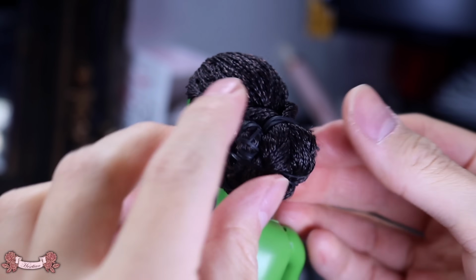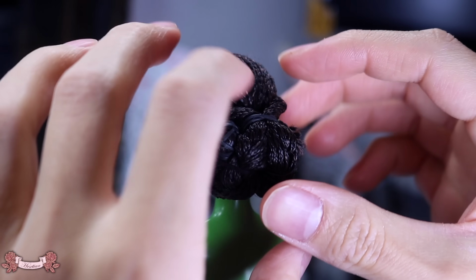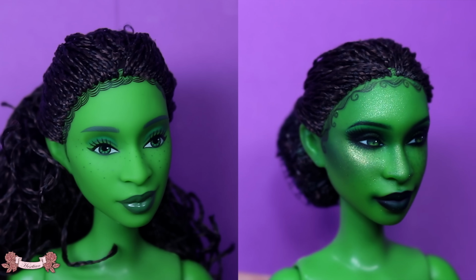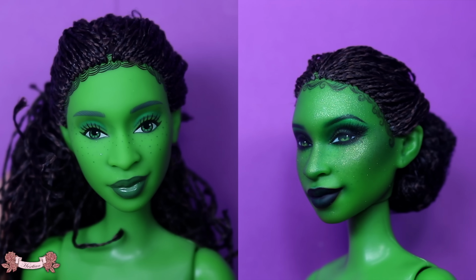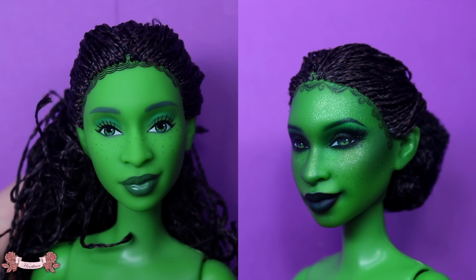This bun is very structured and secured. It has rubber bands and pins in there. Like, it's so amazing. And look at this before and after. She just looks absolutely incredible and glamorous. And oh my god, she is looking so wicked.